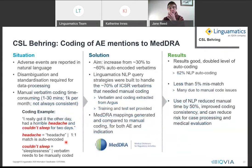So thinking about a safety use case, this is in post-market, where we're looking at verbatims that come into, in this case, CSL Behring. They've presented a webinar for us. It's about being able to more rapidly process those case reports by automating the adverse event coding using natural language processing. Adverse events come into all our pharma clients reported in natural language, and they have to be standardized to MedDRA for data processing. This manual coding of the verbatims can be very time-consuming. On average, it maybe takes a minute or 2, but it can take up to 30 minutes.